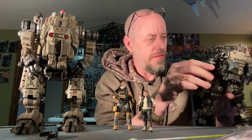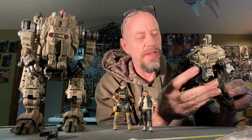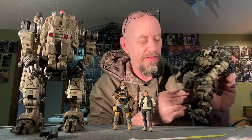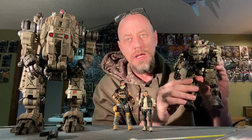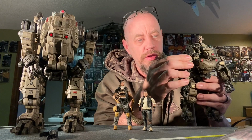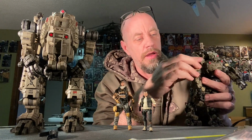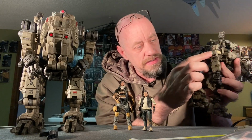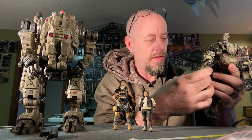Then there's these. It's got peg holes everywhere, so you could reconfigure. You can strip it all down and just have it as a lightweight mech, and then put your armor back on, then it's a heavier mech. And all the armor is removable. It's hinged at the shoulder, and then this piece comes off, and then the forearm piece comes off.